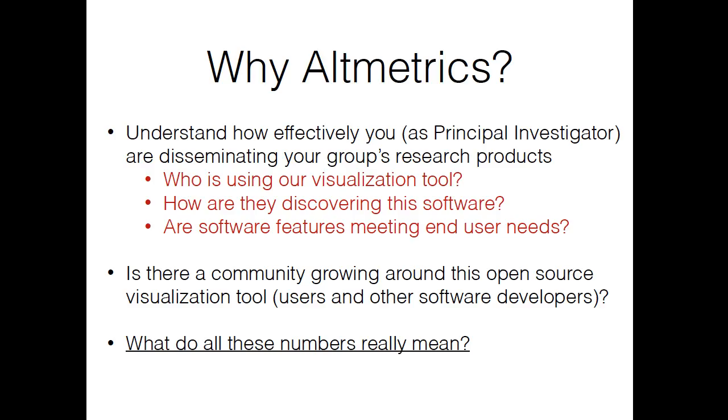For open source software, we're really keen to build a community around this. We're not getting royalties. We're not generating revenue streams through software licenses. So in an ideal world, we would be able to encourage and foster the growth of a user community, but also a community of other software developers who can help us sustain and grow this type of data visualization framework in the long run.